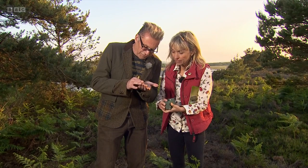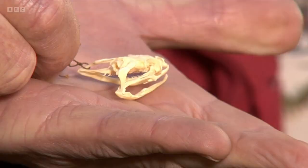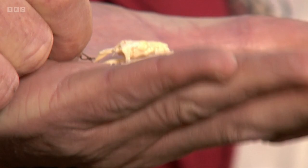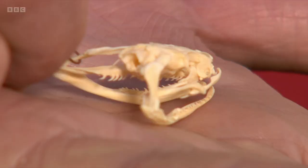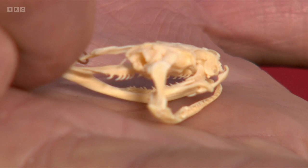This is the skull of a grass snake. We borrowed it from Bristol Museum. I'm absolutely gripped with envy. It is absolutely stunning. Grip with envy, but grip onto it, because I'm hanging on to a little bit of cotton thread. Yes. But you can see how small the jaw is.